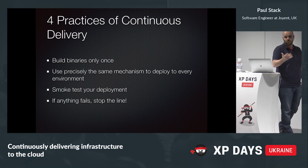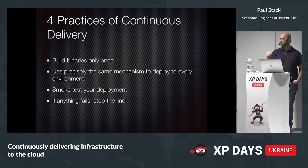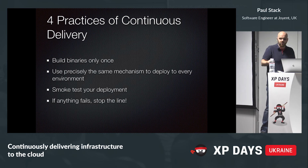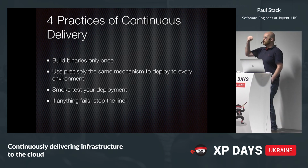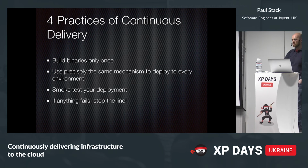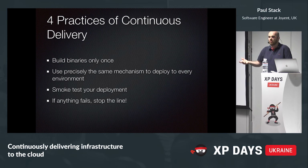And lastly, and most importantly, if anything fails, we stop immediately and we fix it. This is the most important principle of all of them. Because if you have something wrong in your networking stack, or in your storage layer, or in your database layer, you've got to stop. You can't just continue pushing code out, because you don't know if the code that you're pushing out will work when your underlying layers are not fixed.